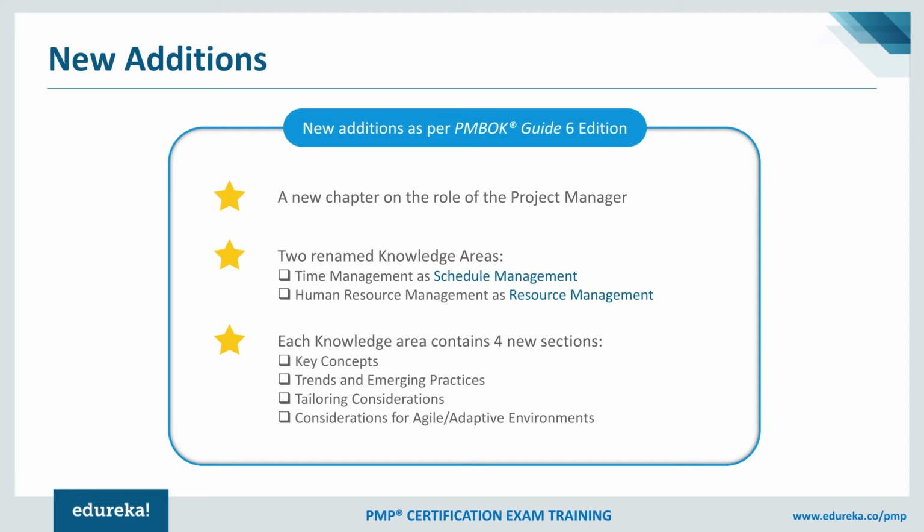Apart from that, another important change is that each of these knowledge areas has been divided into multiple sections. There are a total of 4 sections. For example, if we talk about scope management, then we talk about key concepts on scope management. Then what are the trends and emerging practices as a part of scope management? Emerging trends and practices could be the use of certain tools or techniques, especially with respect to agile. We have seen that the way scope management is done has changed. So what is that impact? What is that trend is what is discussed here.